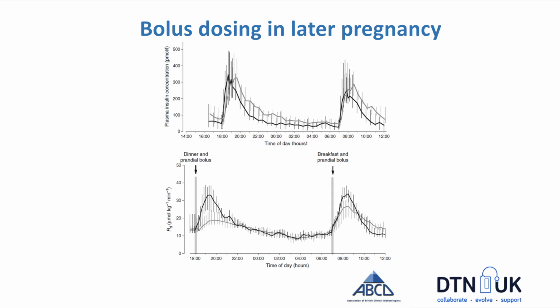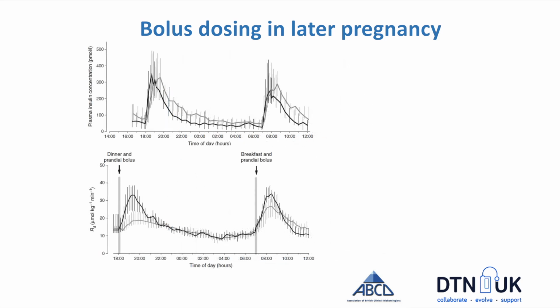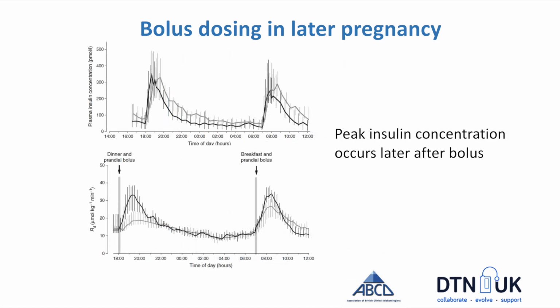This shows a bit more about bolus dosing in later pregnancy, because not only does the amount of bolus insulin requirement change, but actually the timing of the bolus becomes critical as well. It may not look particularly marked on this graph, but the peak insulin concentration in later pregnancy occurs about an hour later than in early pregnancy.